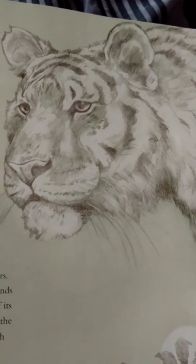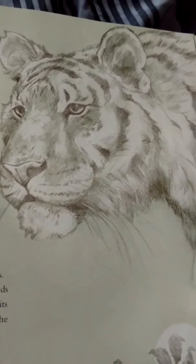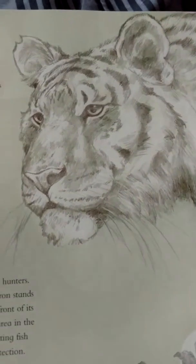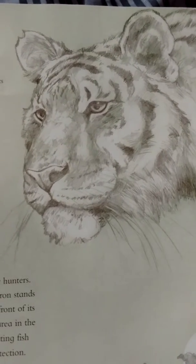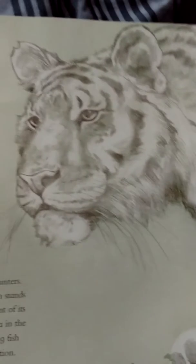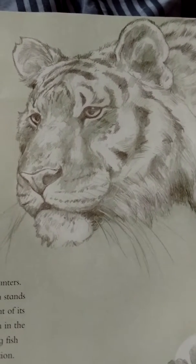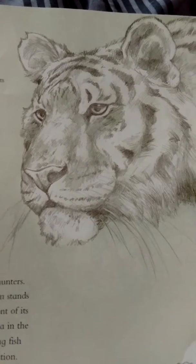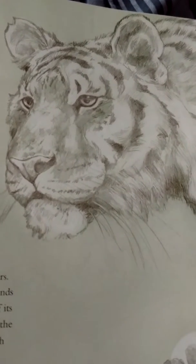T is for tiger. What is the deadliest part of a tiger? Perhaps its 3-inch canine teeth, the largest of all the big cats. Or its 5-inch claws? For creatures hunted by this fearsome animal, it is more likely to be its highly developed sense of hearing.